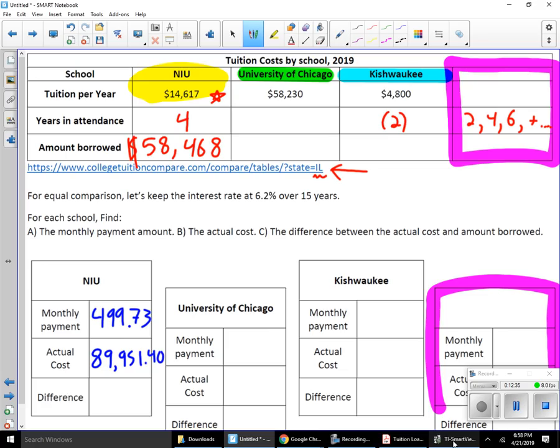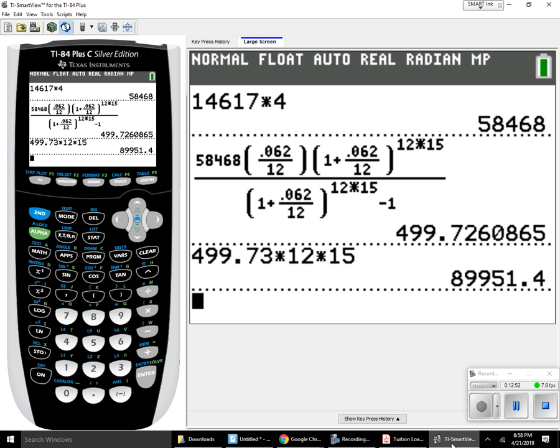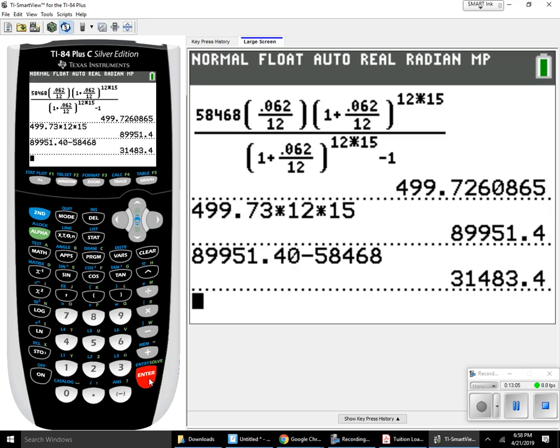All right. The last thing that I want you to do is to calculate the difference. Remember, difference means to subtract. So subtract the amount you borrowed from the actual cost, what you're going to have to pay back. Now that we know how much this loan is going to cost us over 15 years, $89,951.40, take away the $58,468. What this number is, $31,483. That's how much money you're paying the bank for the privilege of letting them loan you money. So the goal is to make that number as small as possible. You want to pay as little in interest as possible. In this case, that is either a nice new car or a really nice used car. Down payment on a house, $30,000 is a lot of money. I already forgot it. $31,483.